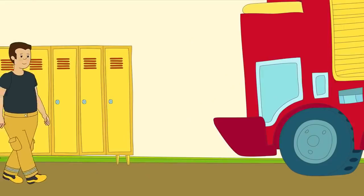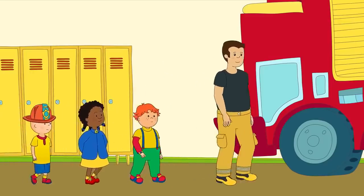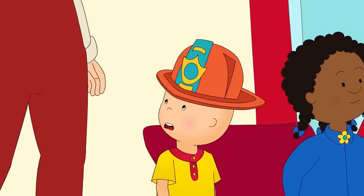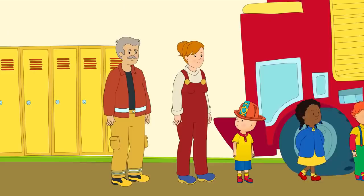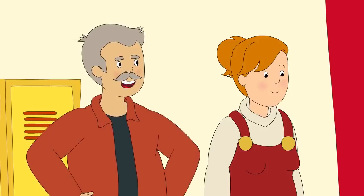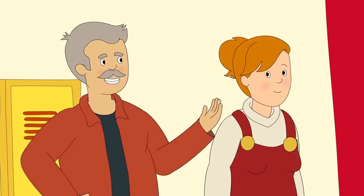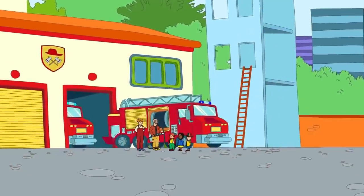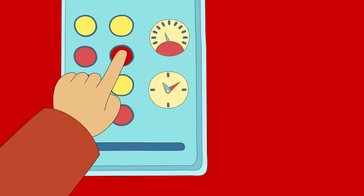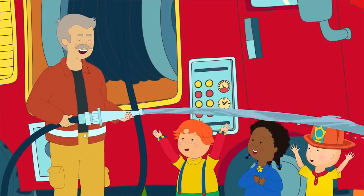Caillou and his friends liked learning about fire safety, but Caillou was more excited about having a ride on the fire truck. Is it time to have a ride on the fire truck yet? As long as Firefighter Steve says it's okay. Well, if you're going to be a firefighter, you're going to need to learn how to drive the truck. Everyone was excited to watch Firefighter Steve show off what the fire truck could do, especially Caillou and Leo.